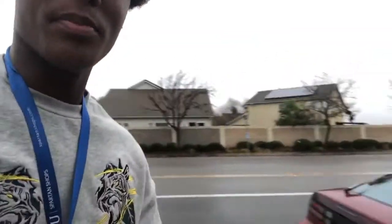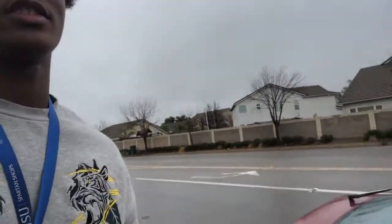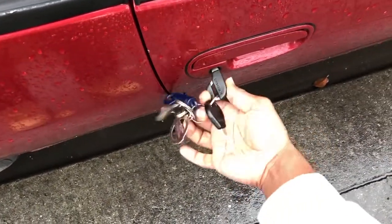As you guys may know by the title, I bought the car with 84,000 miles. Is that not insane? And it's in pretty good condition, honestly. One of the things that happened though was the driver's side door, the keyhole won't unlock anymore. Gotta do it from the passenger side.